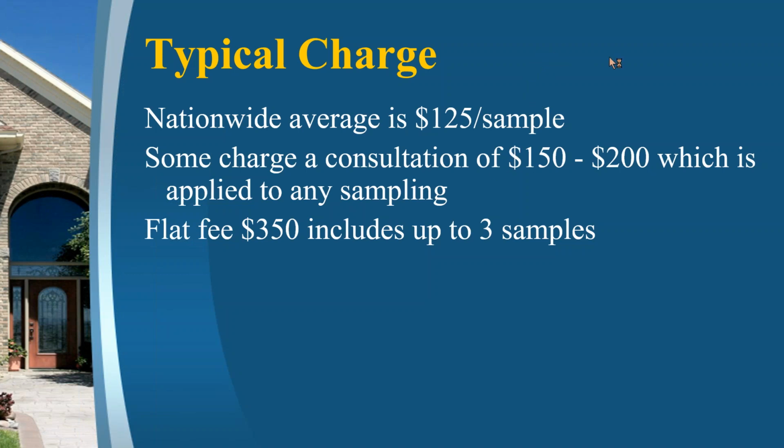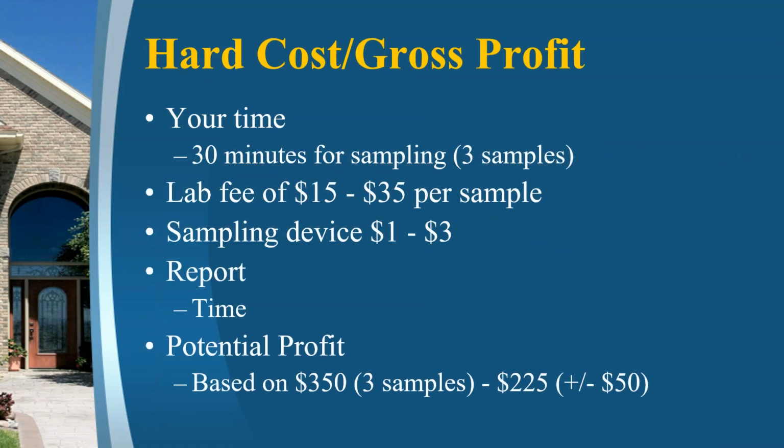Typical charge for doing mold in our area, pretty much nationwide, the average is $125 per sample. We typically do 3 samples, okay? We're running in that 350, 375 range when we do 3 samples, but when I do that, I do also include the assessment for that as well. But a lot of guys are just doing the sampling and then saying, contact somebody else to analyze their documentation. So you have to understand that a little bit to know what you're dealing with, okay?